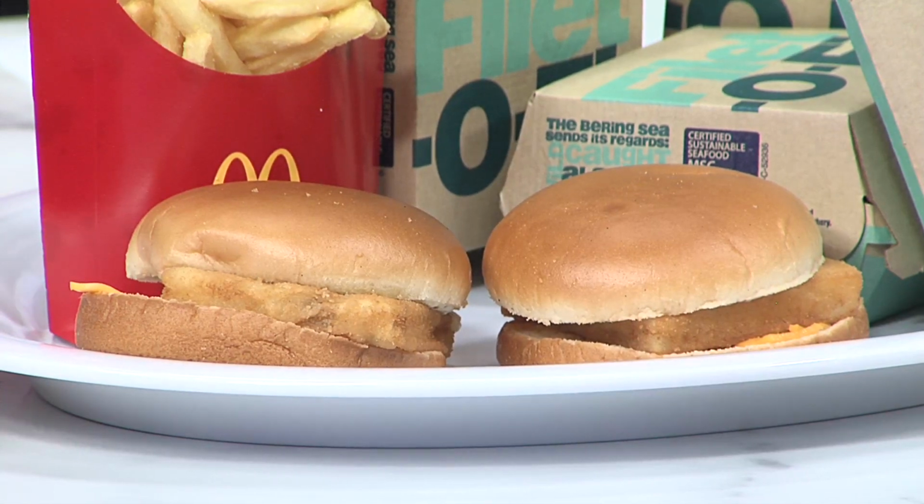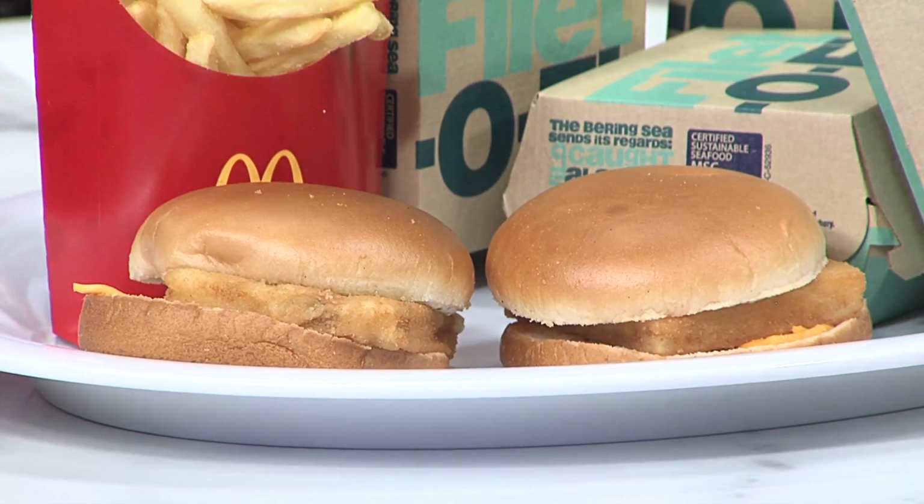So back in the 1960s, I mean, I've loved this since I was a kid. I love the tartar sauce. I love the cheese on it. You don't always get cheese on a fish sandwich. Yeah. So tell me about it. It's very unique, the square shape. So that's the number one question we get: why is a filet of fish square?